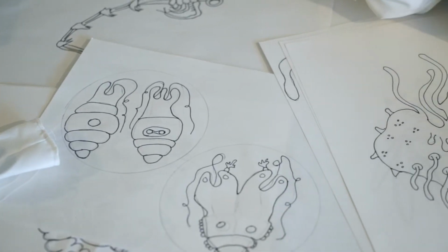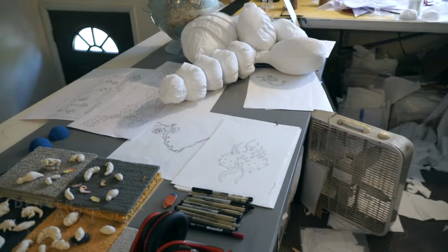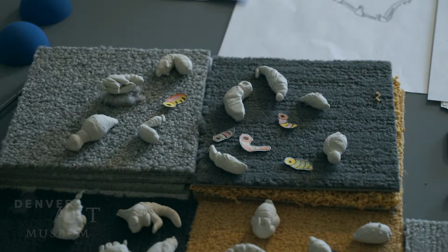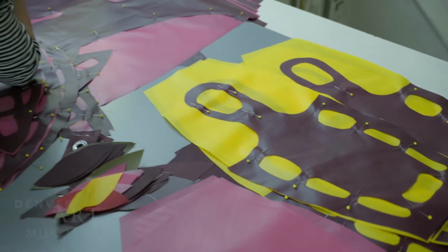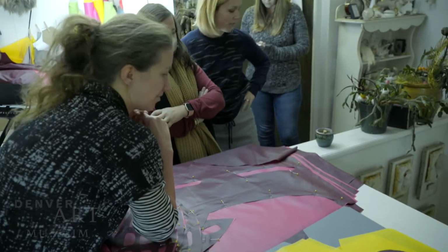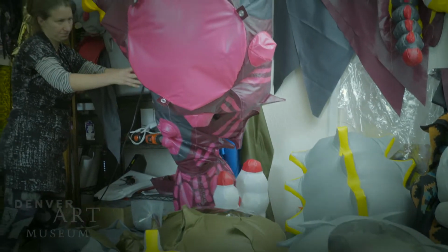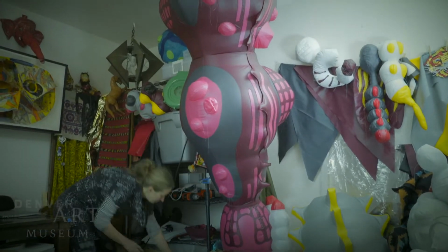I start with drawings, and then, in a more traditional sculpting background, I go into clay or Sculpey, so I'm taking it from 2D to 3D. But then from that stage I'll take it back to paper patterns, so it sort of becomes two-dimensional in a sense again. And once they become one giant form, then I inflate them with air, moving back into 3D. So it's a really interesting brain challenge to move back and forth between those different dimensions.